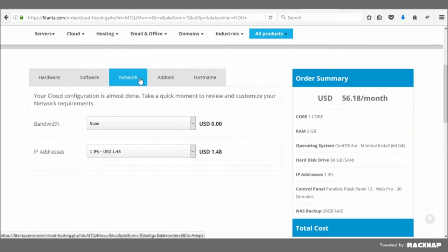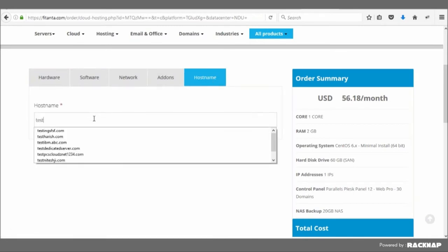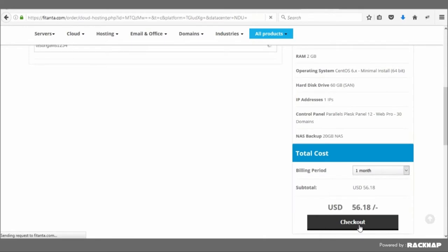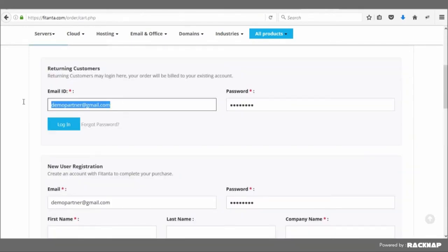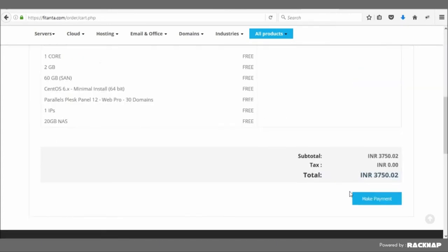He can also choose the network, add-ons, and desired host name. Here, testing AWS 1234 has been chosen. He now proceeds with the order process. As you can see now, the client enters his service account information. He can now see the entire details associated with this order.